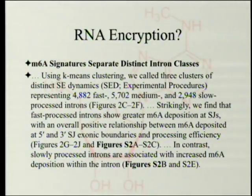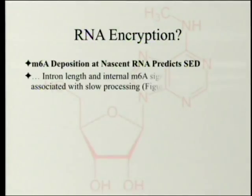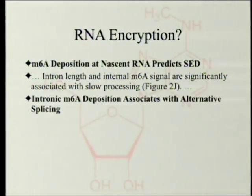In contrast, slowly processed introns are associated with an increased M6A deposition within the intron, as opposed to within the exon right next to the junction. M6A deposition at nascent RNA predicts SED, splicing dynamics. Intron length and internal M6A signal are significantly associated with slow processing, separately from each other. I'm not gonna go through all of the ins and outs of that.